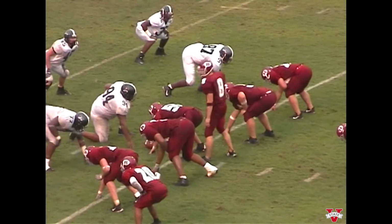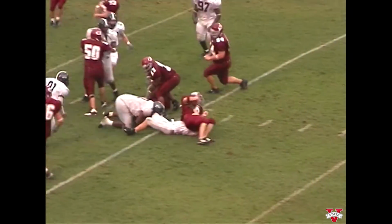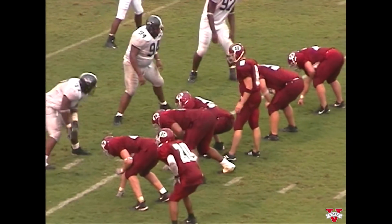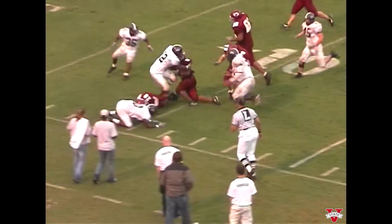This all happened after an interception on a drive the Blazers had going. Christensen bobbled it, picks it up, and he's hit hard right there by Cody Thomas. I believe it's Cody. Quarterback. And even for an extra point, with a couple of kickers being hurt this year. Christensen tosses it left side at the corner, the 10.